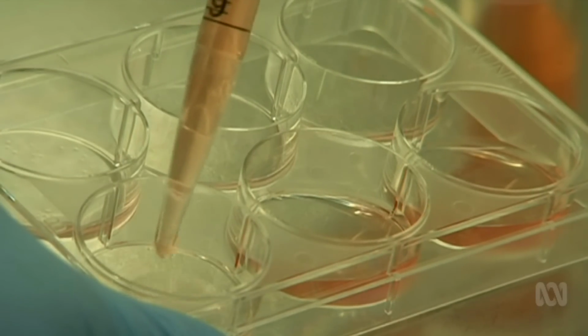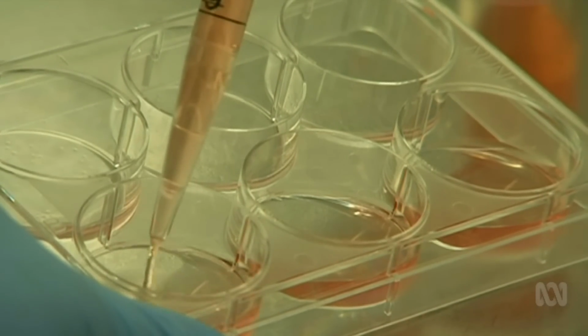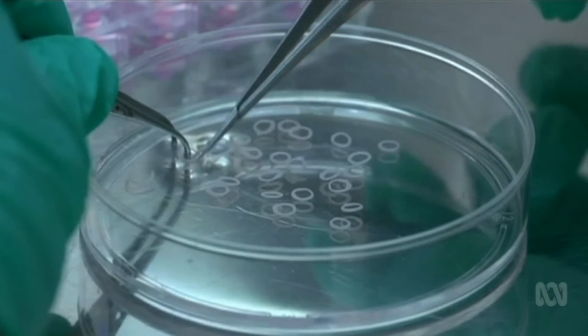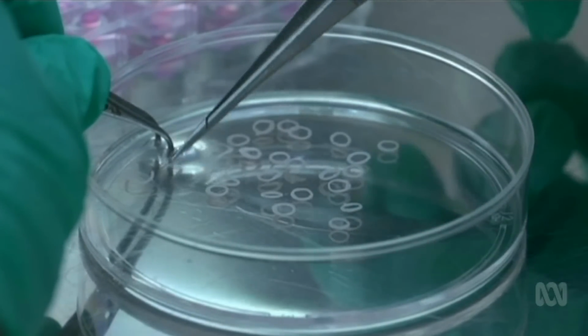The cells first need to feed on the nutrients in this liquid. A week later... They're now twitching, so it's live tissue, and they're probably expanded 3 or 4 times in that period of time. So they're growing? Yeah, so they're growing. A single cell has the potential to turn into 1 trillion muscle cells. The cells merge to form strings, then rings that bulk up as they contract, like human muscles do.